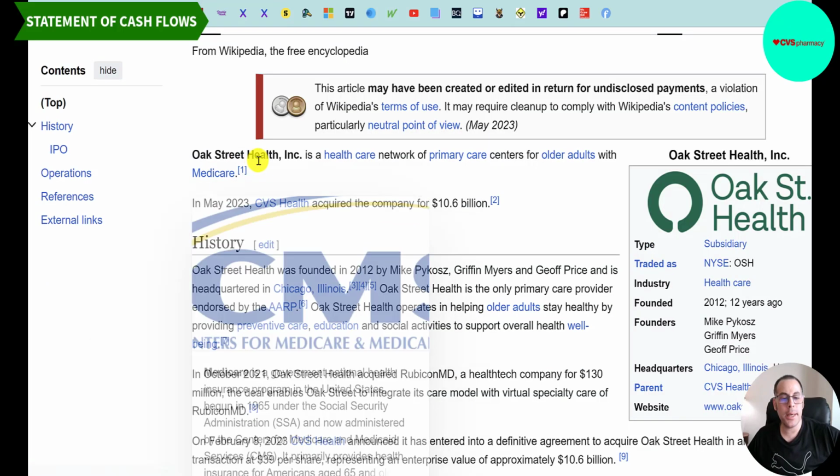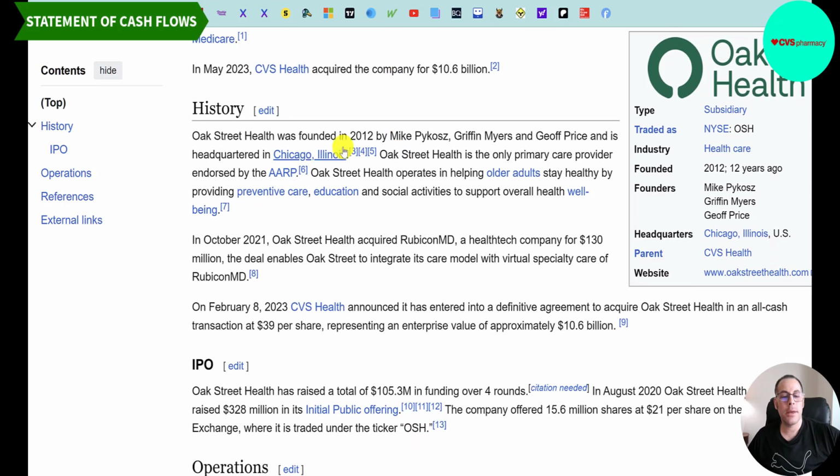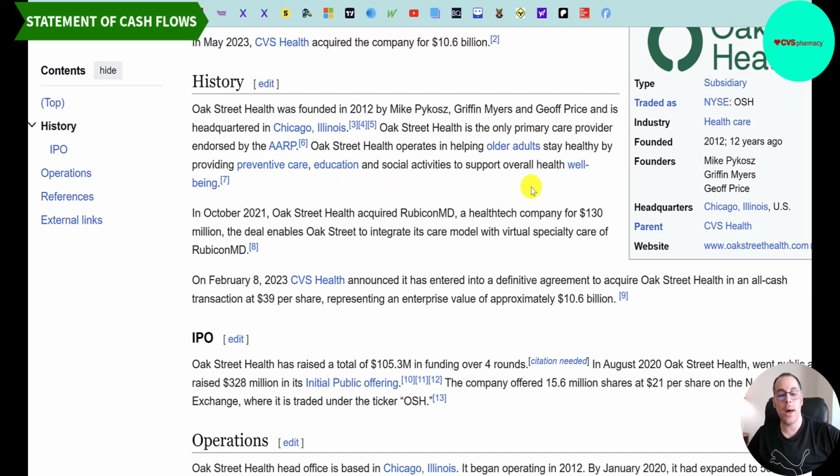When you go to Wikipedia, it says Oak Street Health is a healthcare network of primary care centers for older adults with Medicare. CVS acquired them for $10.6 billion. They were founded in 2012. Congrats to these guys who founded the company. In 12 years, they sold it for $10.6 billion. Oak Street is the only primary care provider endorsed by AARP. That sounds pretty good. Oak Street helps older adults stay healthy by providing preventative care, education, and social activities to support overall health and well-being.